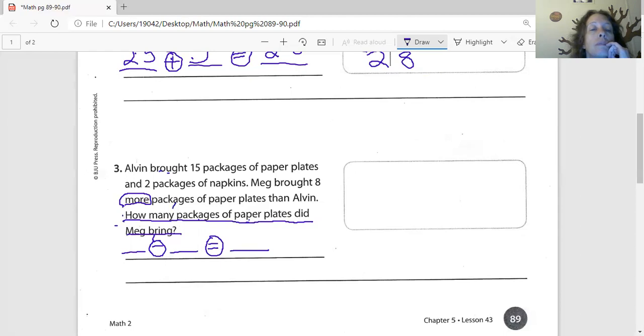16 minus 2. Ah, wait a second. Hold up. I read it wrong. This is not a subtract. This is an add. Because we've got information in here. We've got paper plates, look, and we've got napkins. But our question is only asking us about paper plates. How many paper plates did Meg bring? Wait a second. Meg brought 8 more packages than Alvin. Okay. Man, word problems are tricky.